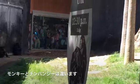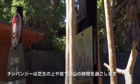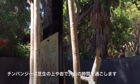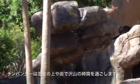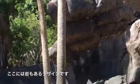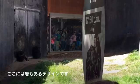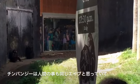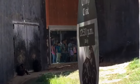So yeah, there's a bit of a difference between a monkey and apes, especially our chimpanzees. They actually spend a lot of time on the ground of the forest. They can climb trees, but you'll notice they have a lot of ground area, a lot of rocks, and it's actually really important that the way this habitat is designed, is that they can even look at us and think of us as apes, as primates, because we are.